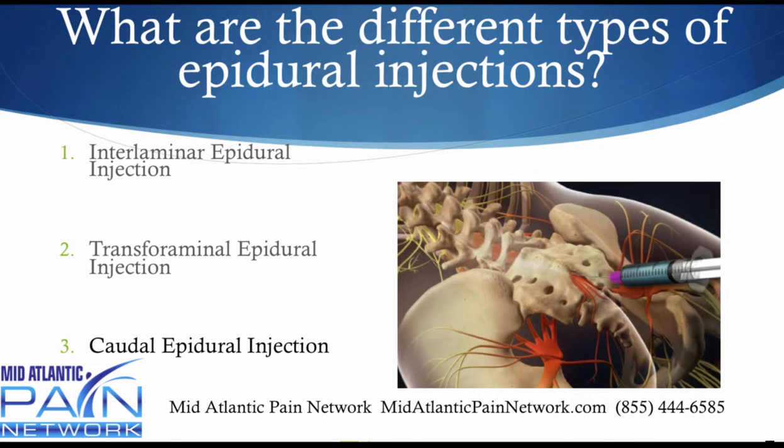Caudal epidural is a different beast altogether. What you're doing is the pain doctor is putting the needle into this area at the very, very bottom of the spine called the sacral hiatus. Okay, the needle goes in, a large amount of steroid and numbing medicine is placed. It migrates up into the lumbar spine, and it can cover multiple areas. This is great if you have spinal stenosis and you have multiple areas getting pinched. If you've had a previous spinal fusion and the needle is tough going through some scar tissue, this can be a great technique.